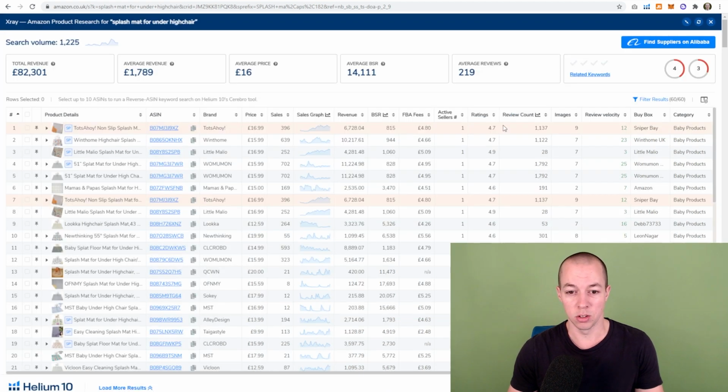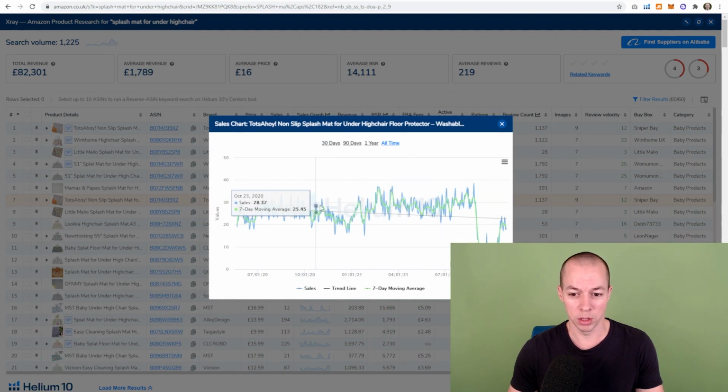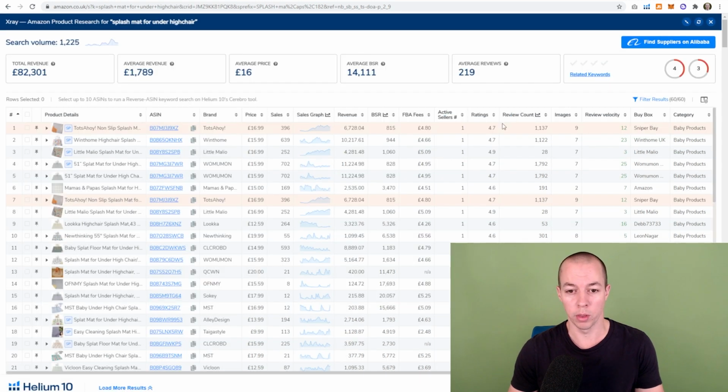Another way you can do it is to jump straight onto the sales graph, which is another really great feature from X-Ray. So if we pick one with high reviews, for example, I think the one I'm actually hovered on at the moment, click on the graph, we can see their sales history. So excluding this random dip here, which could have been out of stock or something, or them just losing their ranks, they've sold consistently well from May 2020 all the way through to August 2021. So there's good sales history there and kind of rules out any seasonality issues. You can do that for a number of products just to make sure that is definitely the case.